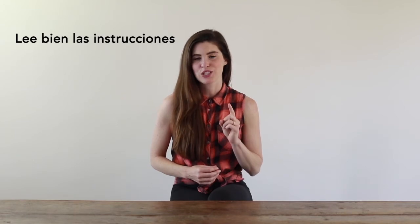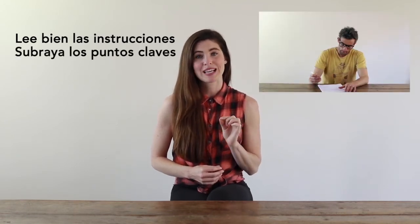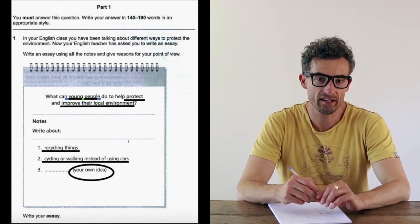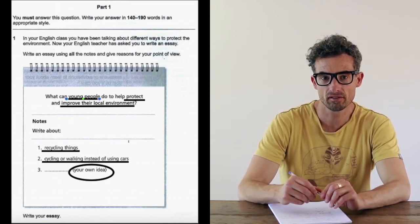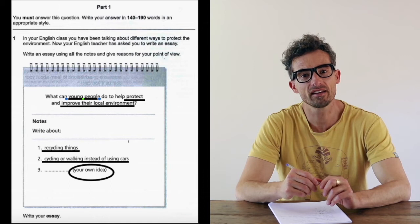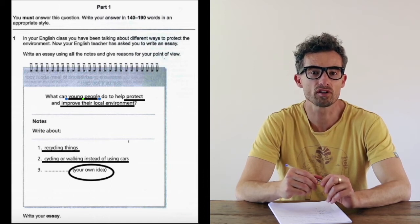Para poder redactar una buena writing, hay que tener claro qué es lo que debes escribir antes de escribirlo. Let's take this step by step. Firstly, ask yourself, what are they asking me to write about? Asegurarte de leer bien las instrucciones y subrayar los puntos claves que hay que tratar en el texto. Ok, las palabras claves son young people, protect, improve local environment. Tengo que escribir sobre recycling things. Cycling or walking instead of using cars.